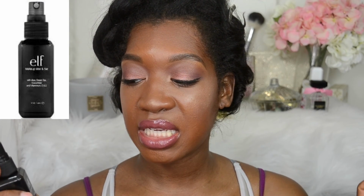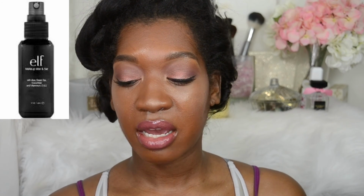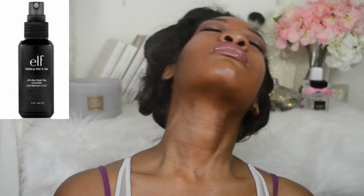So now what I'm gonna do is use the e.l.f. Makeup Mist and Set with Aloe, Green Tea, Cucumber, and Vitamin A, C, and E. And I'm going to spray my face. That's gonna set the makeup. And because I want this to be really nice and glowy, I'm gonna also go in with the Pixi by Petra Glow and Mist.